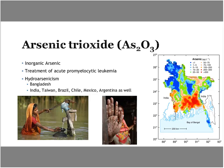So in Bangladesh, we saw more of the chronic toxicity, classically the chronic skin changes, hyperpigmentation, which you can see in the picture there in the middle. Other things you can see: hypertension, diabetes, peripheral vascular disease, and then some malignancies are associated with it as well, including lung, bladder, and liver.